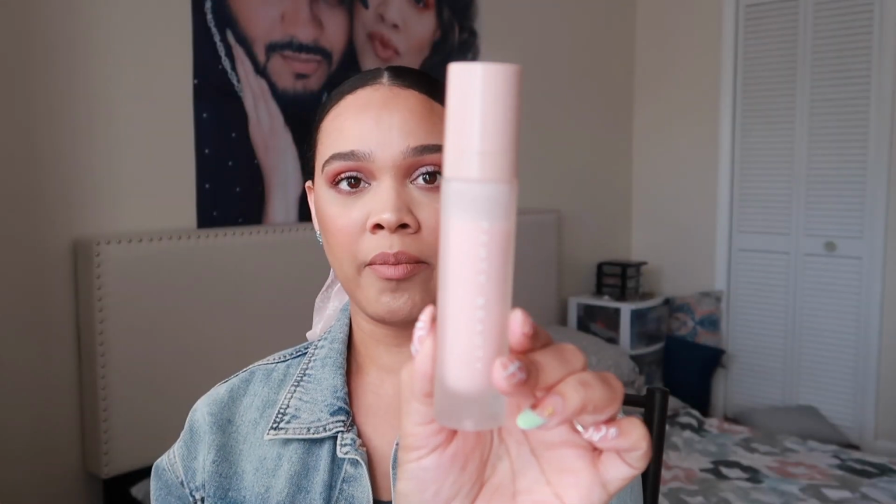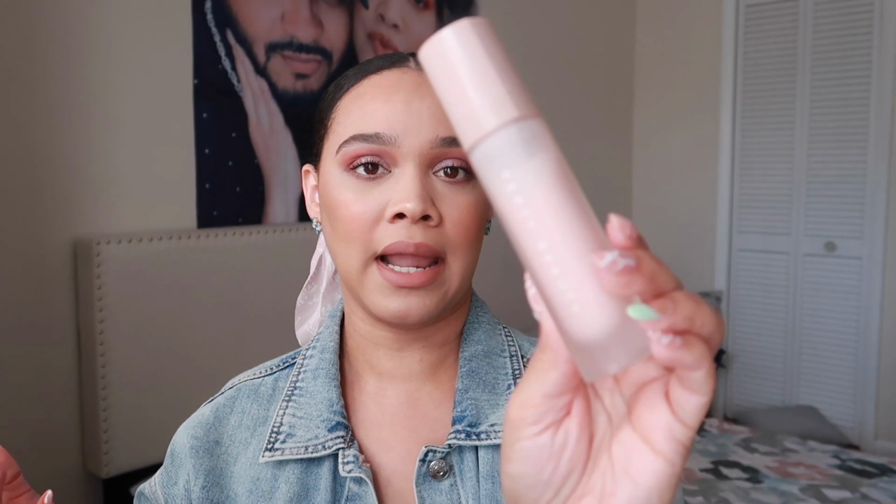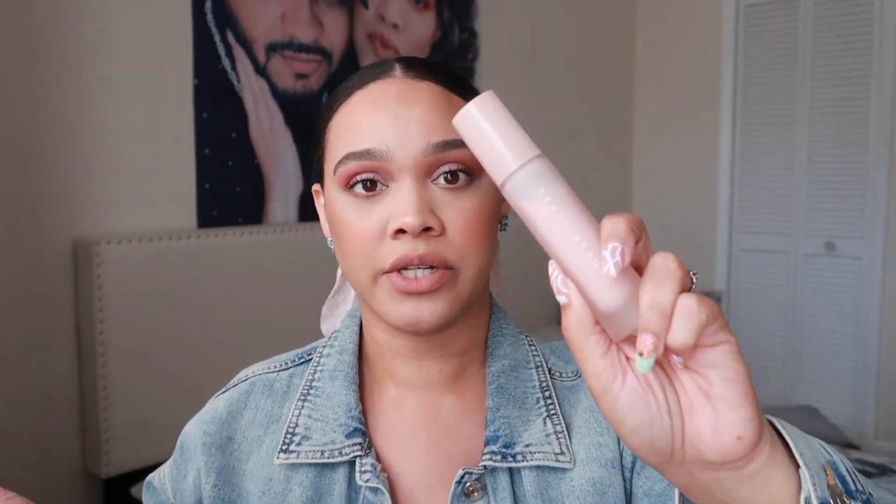For another primer that I forgot to mention to you guys is the Fenty Beauty Soft Cell Pro Filter Hydrating Primer. I love this hydrating primer to moisturize my face even more, because like I said, sometimes my face can be really dry. So I like adding this primer to my face after the skincare and all that. Like this will hydrate your skin really good.